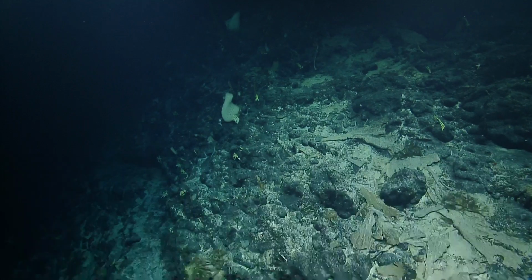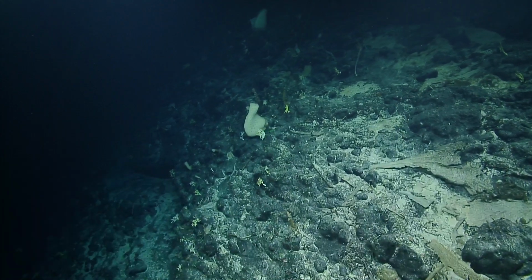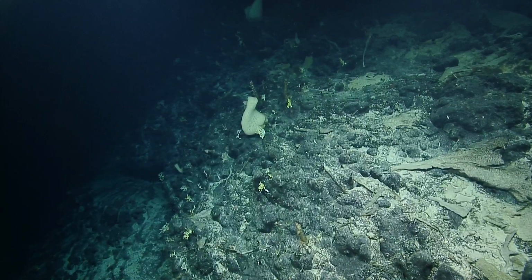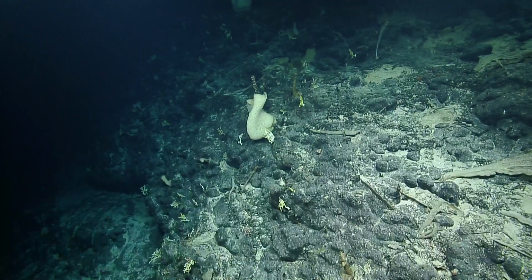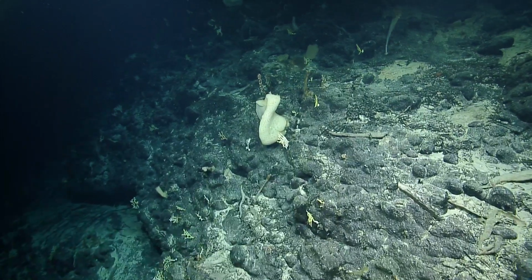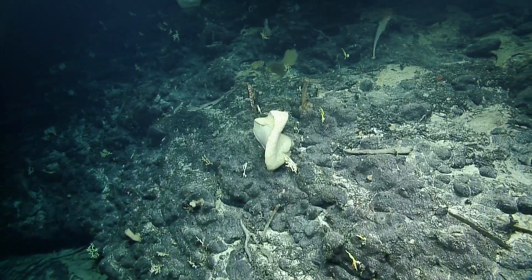There's definitely more coral around here. We can see the difference between yesterday and today. I think we're getting more shallower life. It's a really interesting shape. Very nice, wavy.